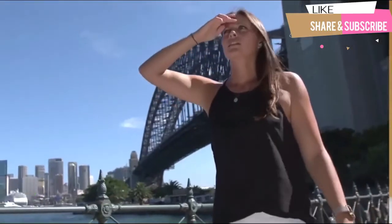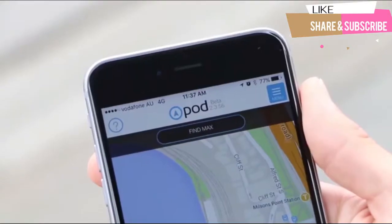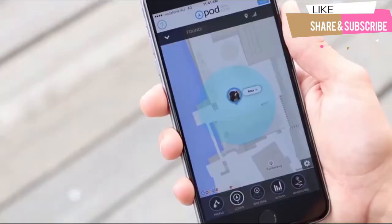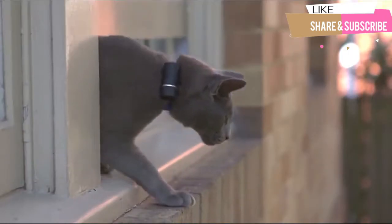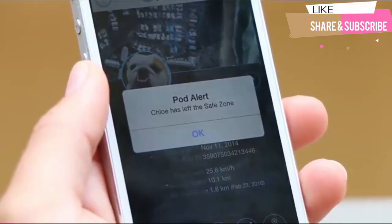Pod helps you when your escape artist runs away, so you can locate them anytime, anywhere. There's also a safe zone feature, so when your furry friend escapes, you get an alert on your phone.